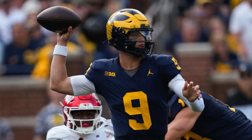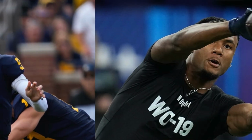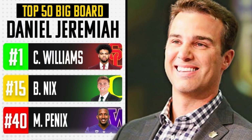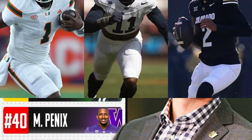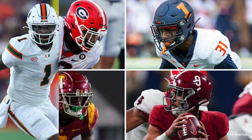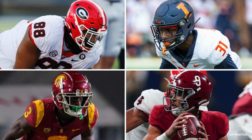In the run game, he can move defenders lined up over his nose and he is excellent on combo blocks up to the second level. He takes great angles, and he gathers and walls off linebackers. Sources at Alabama compare his leadership qualities to those of former Tide star Will Anderson Jr. Booker should be an immediate starter with Pro Bowl potential.